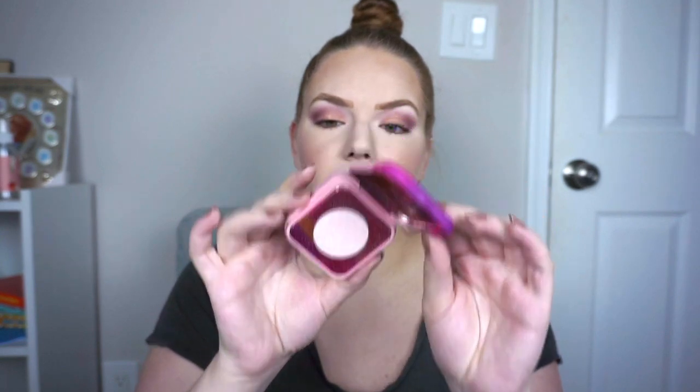Next, I have another highlight. This is from Kaleidos. This is Star Surfer. It's a really pretty pinky highlight, but something about this formula is a little dry on the skin and can be a little chalky, and it is similar-ish to some of the other more pinky tone highlighters that I have, like Pillow Talk and Cloud 9 from Ofra, and I would pick those over this one. And the packaging is a little bit bulky, so I'm going to pass that on as well.